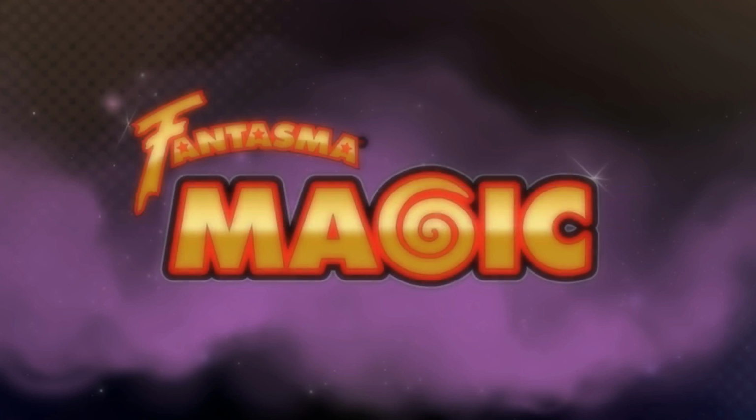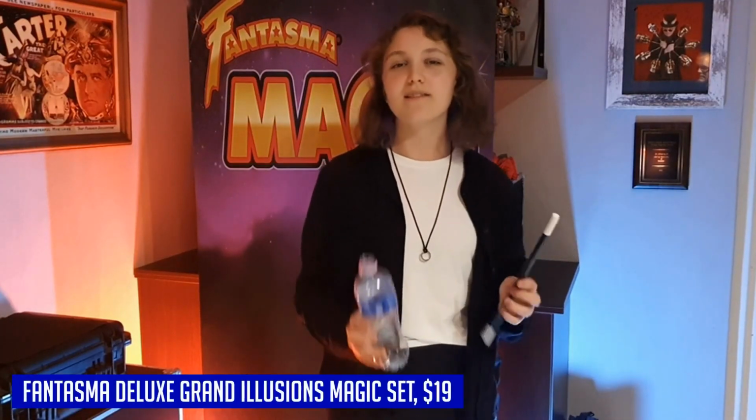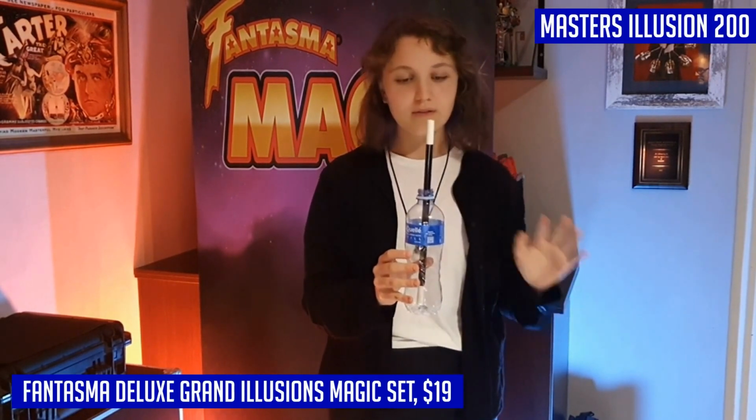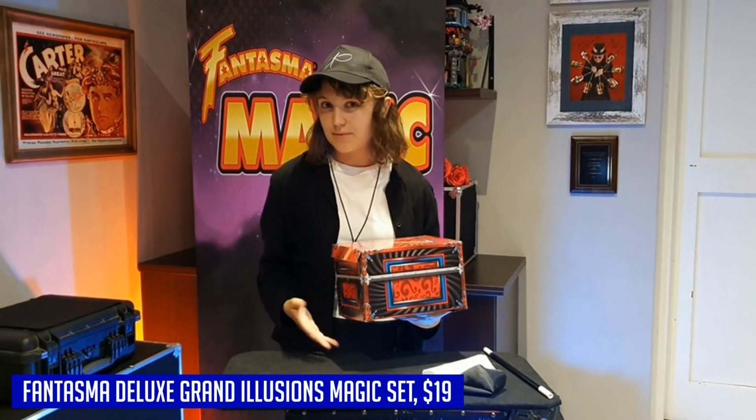If you want to unleash your inner magician, look no further than the Phantasmer Deluxe Grand Illusions Magic Set. Packed with over 200 tricks, this magic kit is perfect for aspiring magicians aged 7 and older. From the arm twister to the metal linking rings, rising magic wand to the secret levitation device, this set has all the props you need to wow your audience.